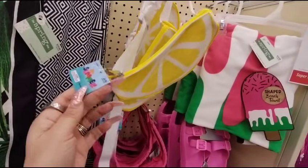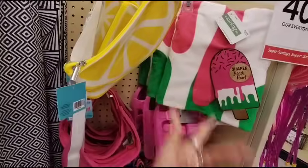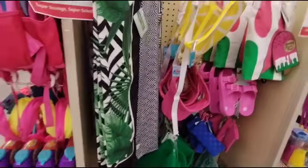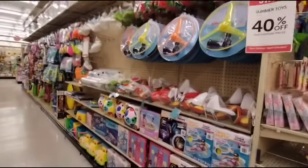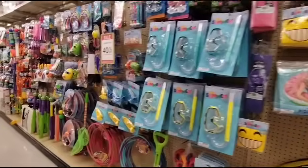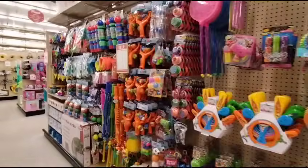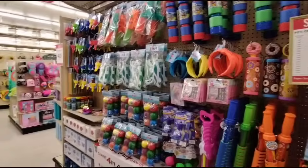This is summer, and summer toys are 40% off. Spring shop, this is gonna be 40% off. The hat's going to be 40% off because that's spring. The towel, $19.99. So, like I said, all the summer toys are 40% off. So now is the time to get them. Or you can wait. It just depends, every Hobby Lobby is different. Some Hobby Lobbies got wiped out of Easter right away. Some didn't. So, totally up to you.